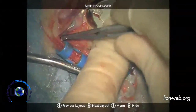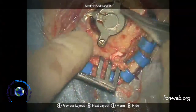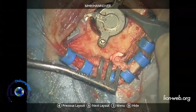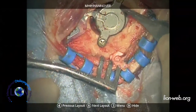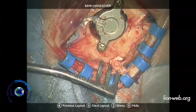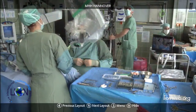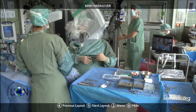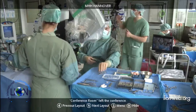So now, okay, and we will now perform LDV, to see that the implant is working. Okay, that's all. Do you have any further questions? No further questions. It's a very simple surgery.